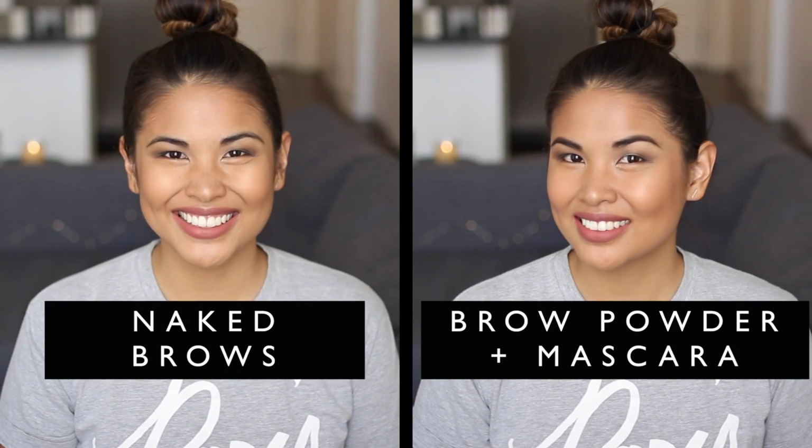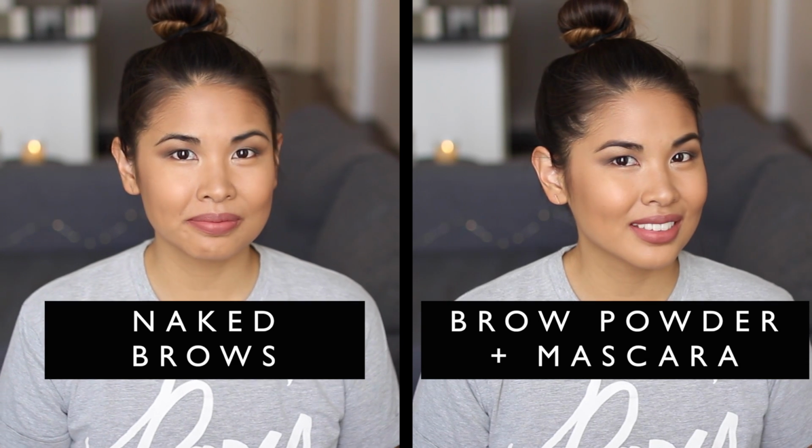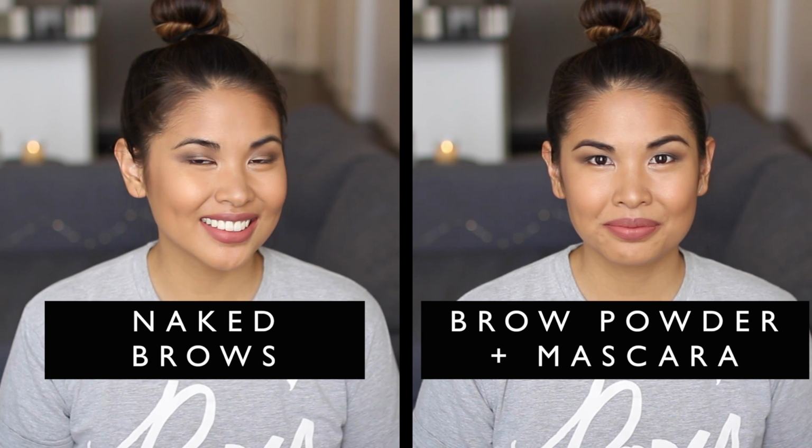So my third back to school beauty tip is going to be about brows. Yes, ladies, when it comes to the only thing you put on your face, I think you should forgo eyeliner and just focus on your brows. Once your brows are on point and they look fantastic, you can go ahead and put on some mascara and a cute lipstick and you are done for the day.